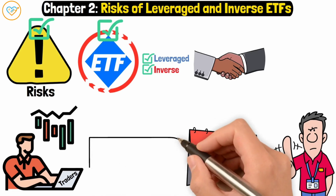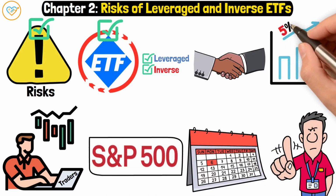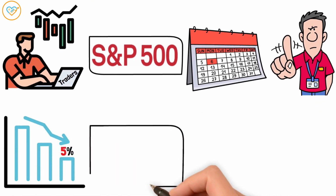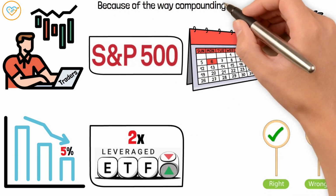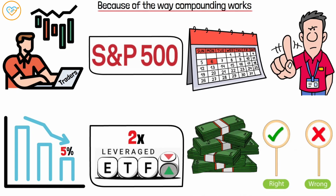Here's why that matters. Let's say the S&P 500 rises by 5% one day and falls by 5% the next. You'd think a 2-times leveraged ETF would break even, right? Wrong. Because of the way compounding works, you could end up with a loss even if the index returns to its starting point. Then there's volatility.